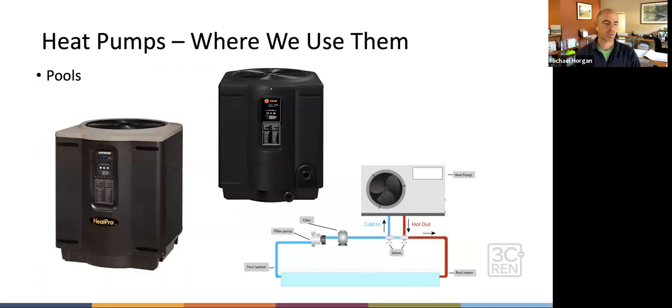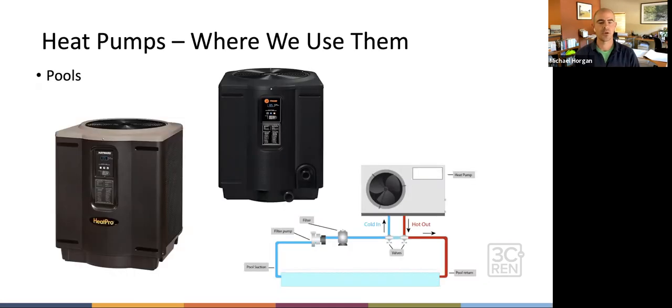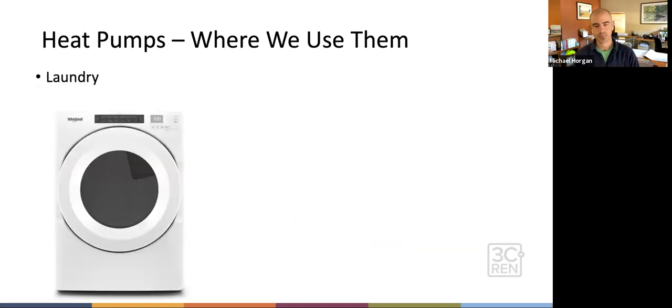Where we use them: pools. We can heat small pools with heat pumps. We can heat Olympic size pools with heat pumps. You can gang them up together, depending on how much you want and how big the pool is. You can use it for community pools. Actually, very common for community pools in Iceland, where every town has a community pool and a sauna and a hot tub area. So people don't go to the bars after work, they go to these little community pool areas.